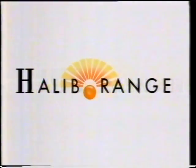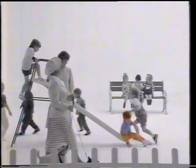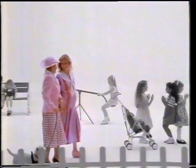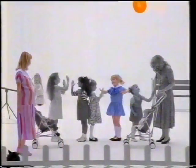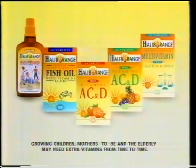Hello, Haliborange, the sunshine range of vitamins. Haliborange with the great fruity taste, and now with a full range of vitamins and supplements.